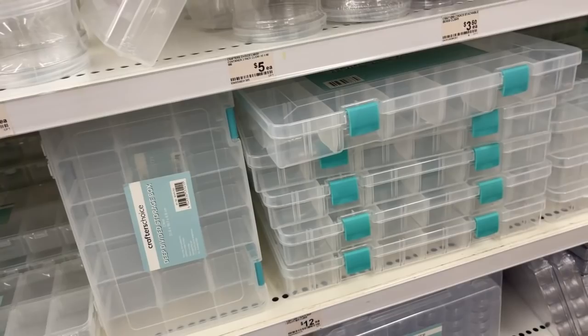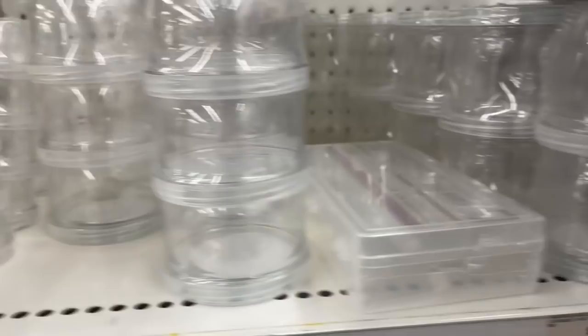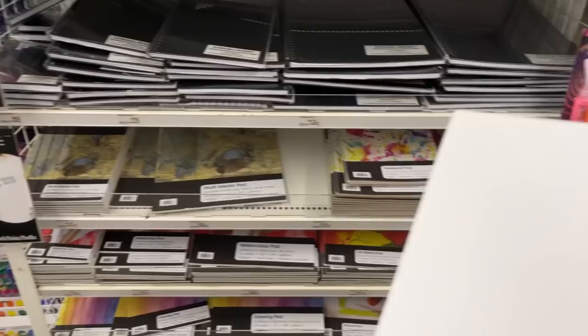How many do you get though? 100 for 450. All right, we'll get a couple of them. And we're in that completely wrong section here. I'm going to get one more thing.